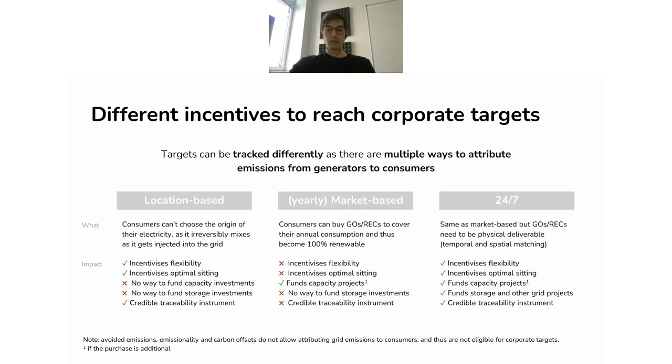It means that the thing you can do as a consumer to lower your footprint is to consume electricity at times where the grid is greener. For example, at times the wind is blowing, the sun is shining. So it incentivizes flexibility of the consumer who wants to reduce its location-based footprint. It incentivizes optimal siting. So a data center, it's probably more interesting to position it in a place where the electricity is greener than a place where it's not, because the flexibility will only take you so far.